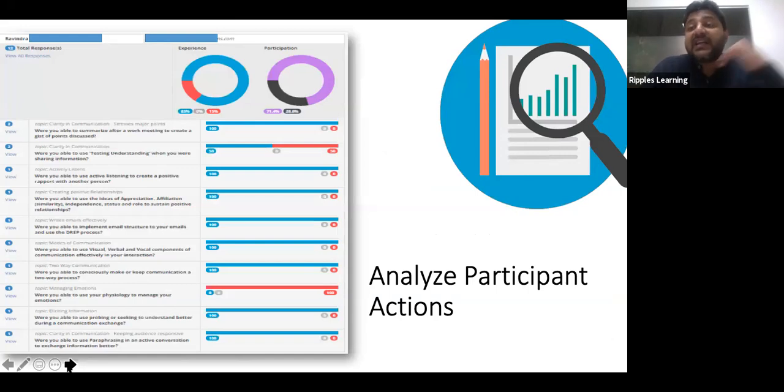If there were 10 criteria and let's say the majority of participants applied the first 5 ideas a number of times, the next time when you're doing the same program, why cover those 5 which have already been applied by participants? Why not do the rest, create a program design which is focused on the other 5? So this data is now with you and you can go about using it the way you want.